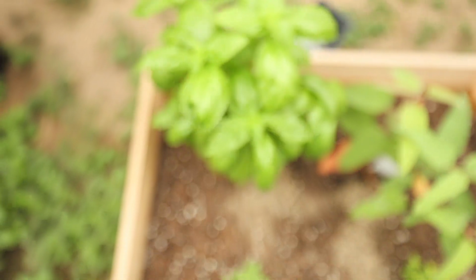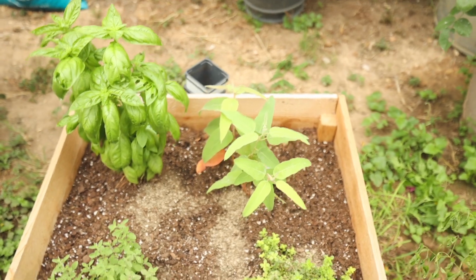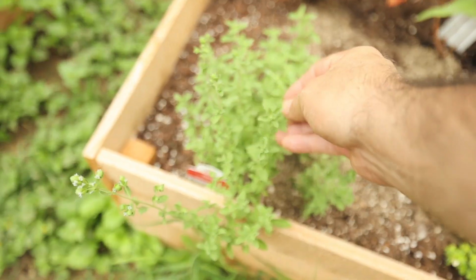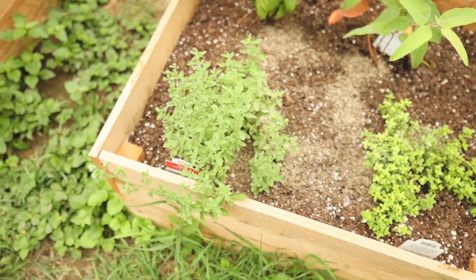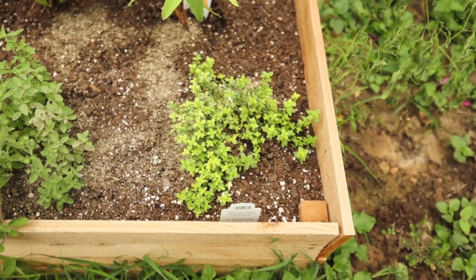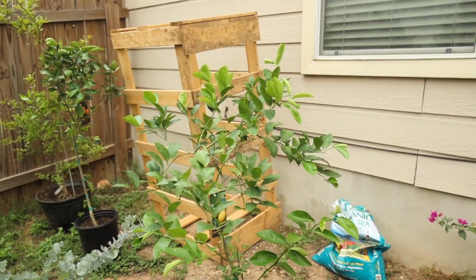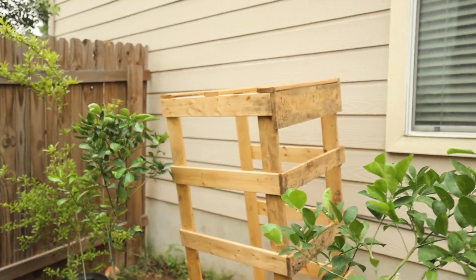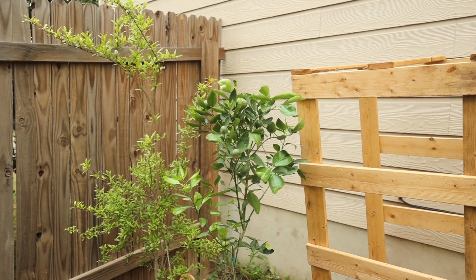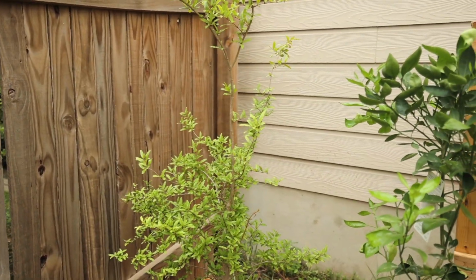Basil is always a plus to grow in the garden. Some more citronella because I had an extra one. We have some oregano. Oregano goes great in our rice and other recipes. And some thyme, of course. Thyme is always great to have in the garden. Love using that quite a bit. We have our lemon tree there. Some wood that I'm using for another project. Our tangelo tree. And then I have a pomegranate here that hasn't set fruit yet.